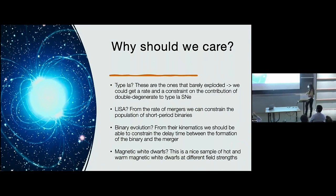If you're interested in LISA, we can also constrain the population of short period binaries. From their kinematics, we can also understand the evolution of these objects. For example, Milkerman was talking about the merger delay. So if you have a sample that we know are mergers, then we can maybe get a sense of the merger delay. And what are the usual periods in which these things come out of a common envelope? And then magnetic white dwarfs, there's lots that we can do with this sample. So this is all very cool.